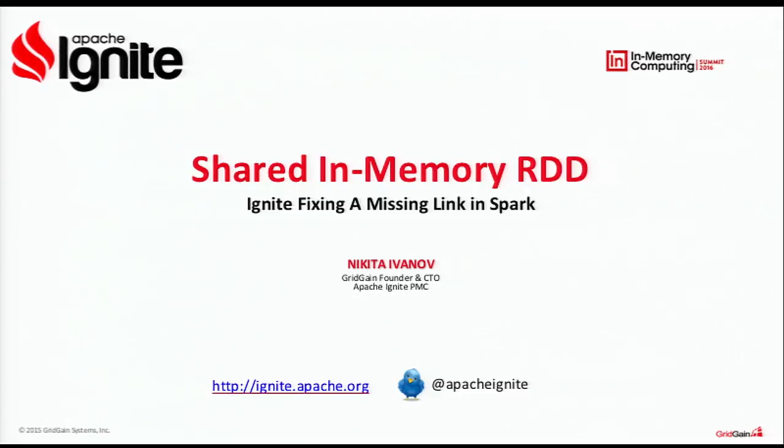So what I'll try to talk about in the next 30, 35 minutes is some of the pretty cool integration we have in Apache Ignite with Apache Spark. And it's based on the shared in-memory RDD idea.